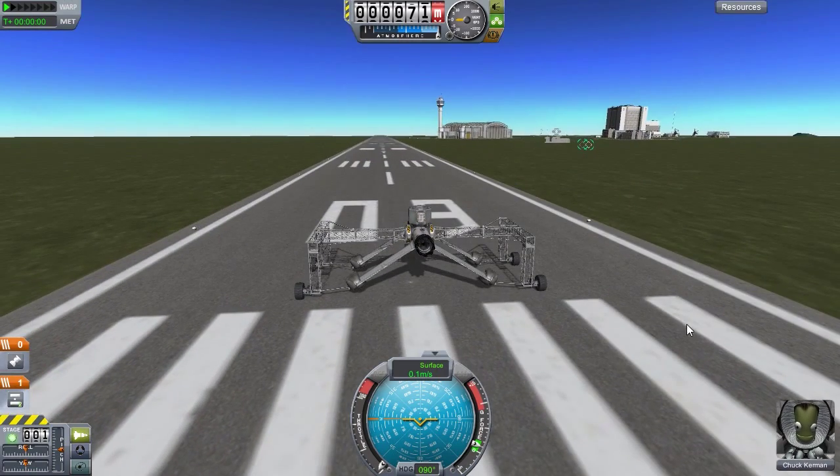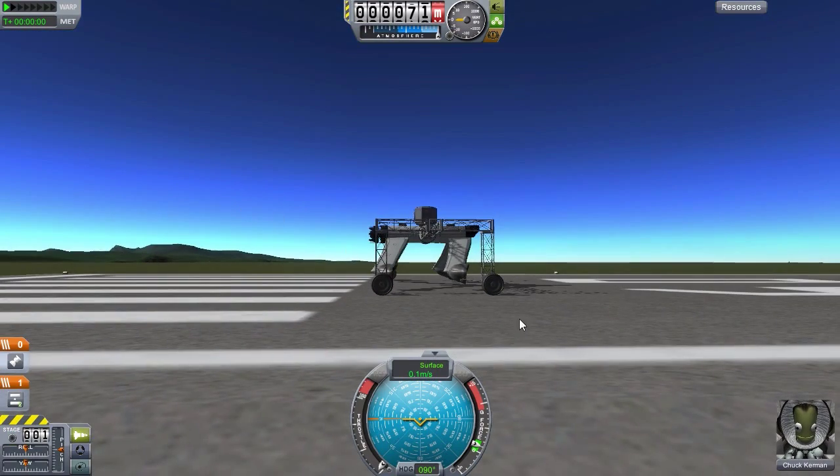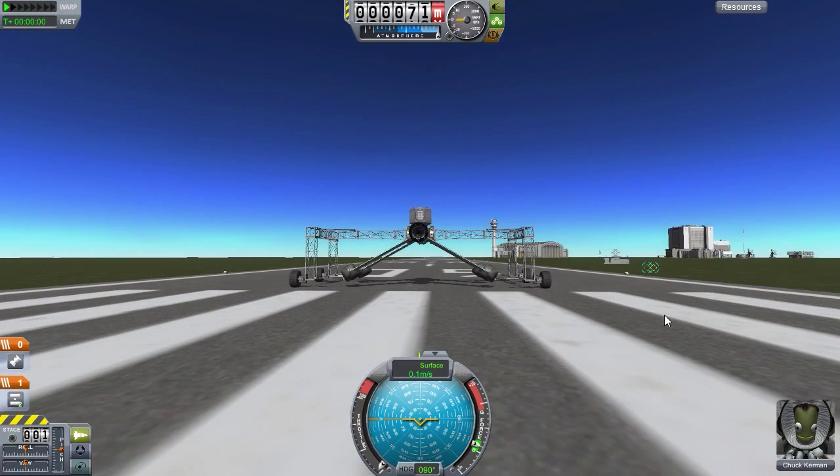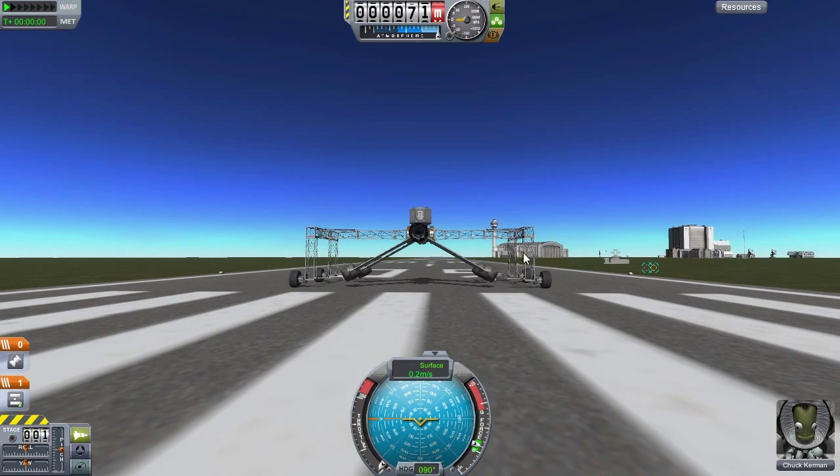Oh, God. Or not wheelbase, but what's it called? The distance between the wheels along the side. The wheelbase is, like, distance width-wise, correct? Someone correct me if I'm wrong here. I don't want to be using the wrong terms.